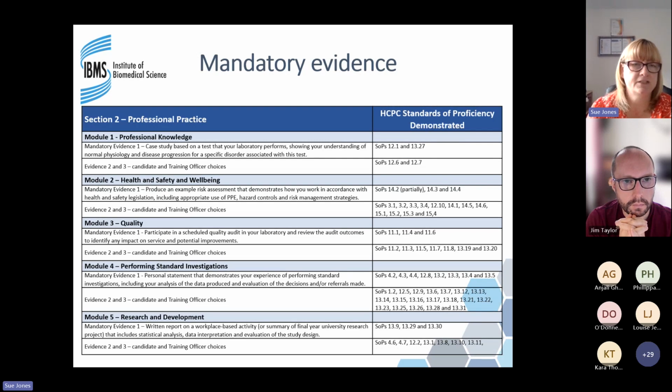Exactly the same process for section 2, 5 modules again. Evidence 1 is going to be the mandatory piece of evidence for each of those modules as you go through. And again, it says what it is. Some of them we've said exactly what we want it to be, like a case study or a personal statement. For others, we've asked that they demonstrate or give an example of. And again, that's to help with a little bit of flexibility and a little bit of creativity.